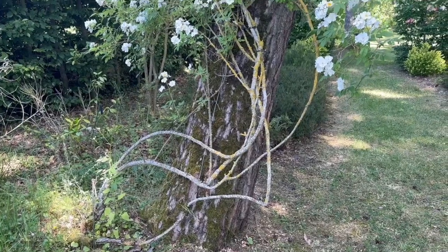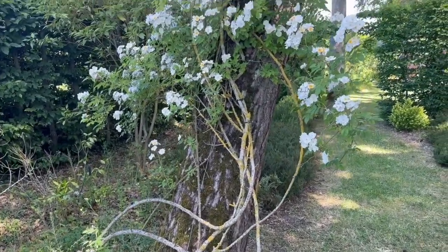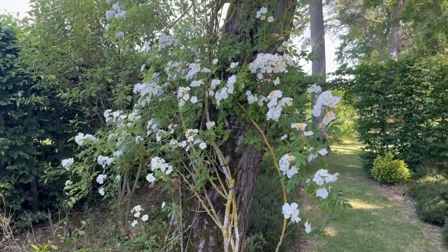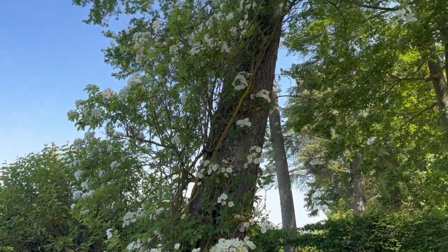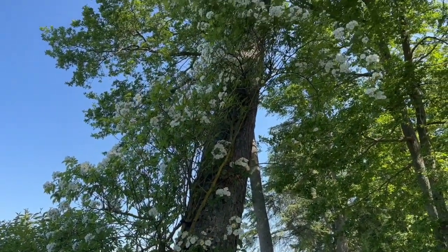This rose is Rambling Rector. And you can see here, it's just very simply going up a tree. It will get dappled sun. Ramblers can take a lot less sun. That's not a problem at all. But it's very, very effective. I wanted to give you a close-up going up the tree.